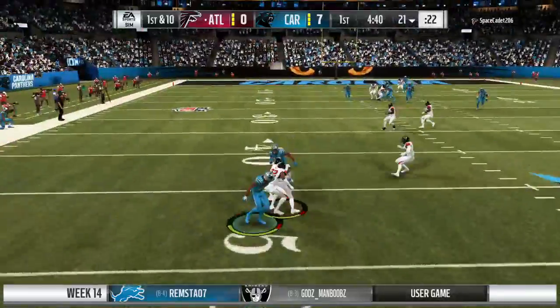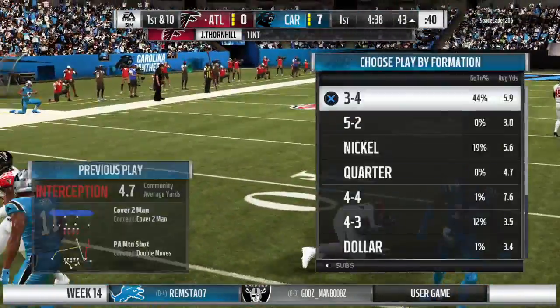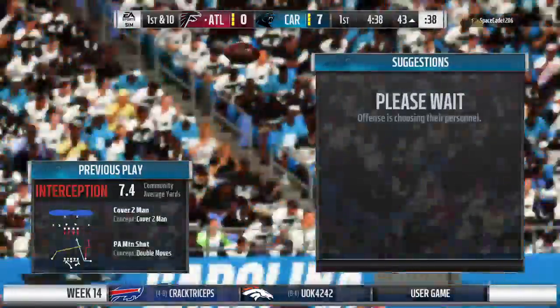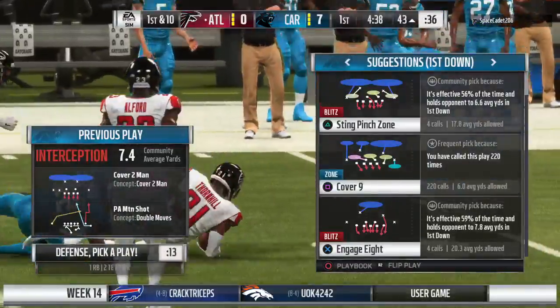Into a double team, and it's intercepted. Picked off at the 45 and to the 43. So down inside the 45 to the 43-yard line. That's where they'll take over.